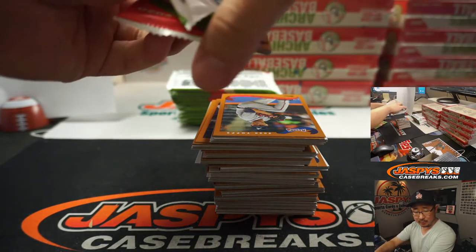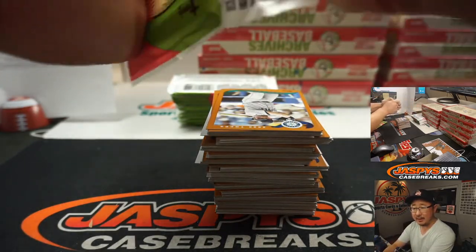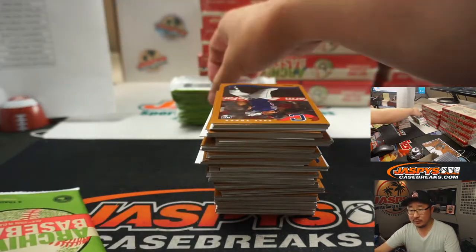In a makeup of an old game. This is the second game, I guess. Marlins beat the Nationals 5-3, and then Nationals beat the Marlins 5-4 in the first game.